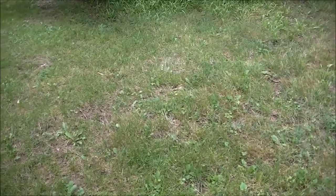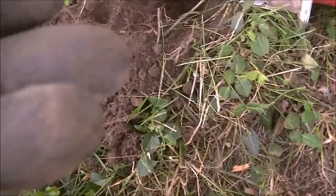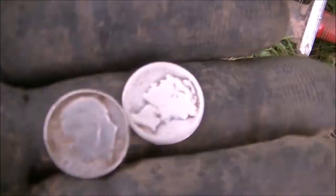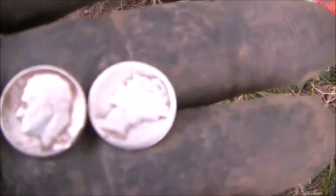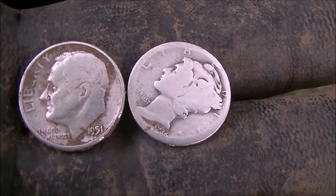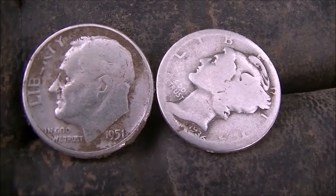So I'll keep trying here. I don't know if I'm gonna have power left in the battery to show you these two or not. I just dug these two. They're in different holes. I have not dug a wheat penny, but I've dug 2 silvers today, plus that big silver I dug earlier. A 36 and a 51 Rosie.